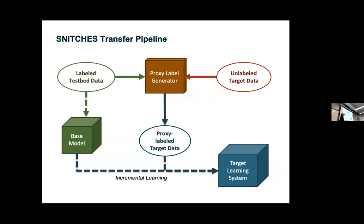If you look on the left, let's start with the labeled testbed data. First we can use that labeled testbed data to train a machine learning model, which I'm going to call the base model, for characterization of operations at the testbed facility. We can also take that data and feed it into a proxy label generator along with unlabeled data from the target facility. There we can look at shared embedded features in the data sets and use that to assign pseudo labels, or proxy labels, on the target data. I'm going to talk about how we do that in just a minute. Now that we have these proxy labeled target data, we can continue to train the base machine learning model through incremental learning, continuing to adjust the weights and biases for improved classification performance at the target.